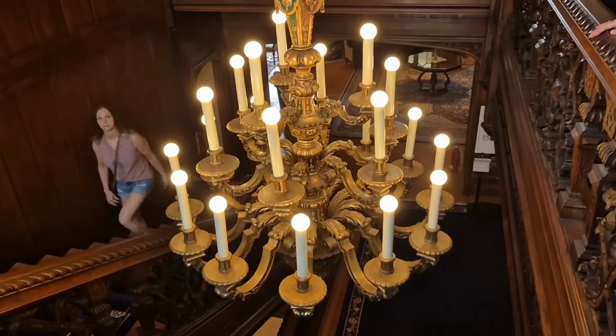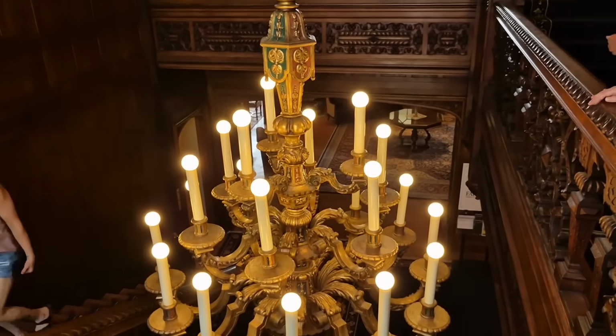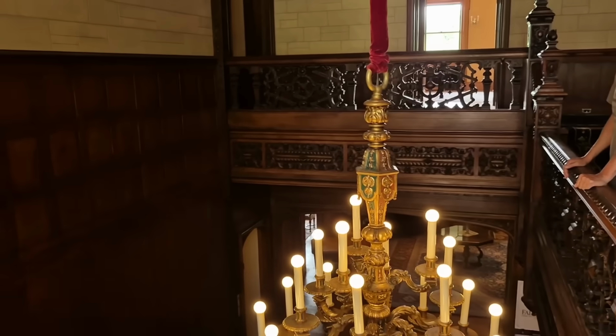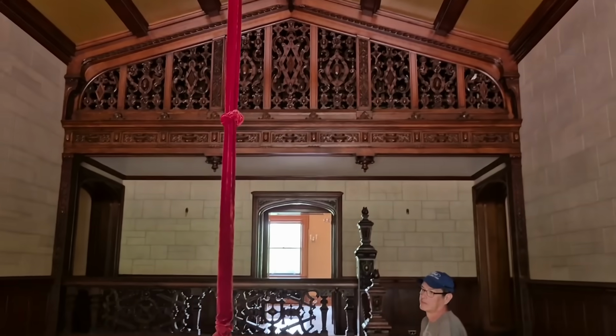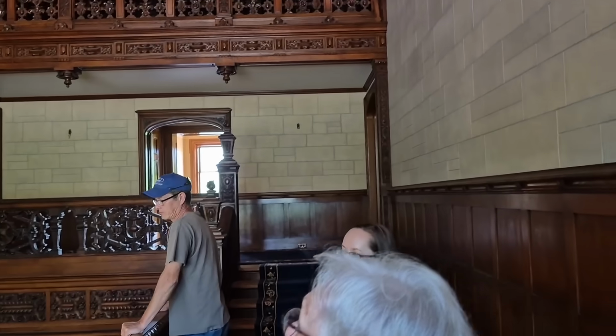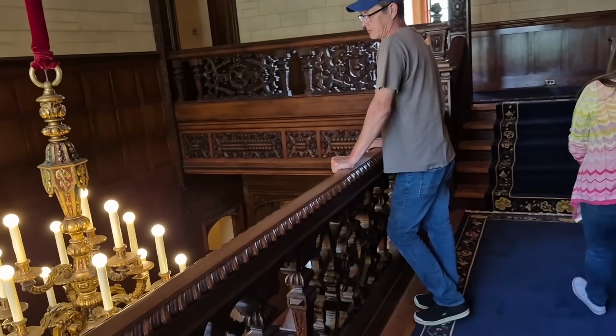Whose job is it to clean that? Conservation team. Not me. And they are usually up there, cleaning a lot constantly, especially when we've got events coming on. So yes, the dusting in this house is out of control.